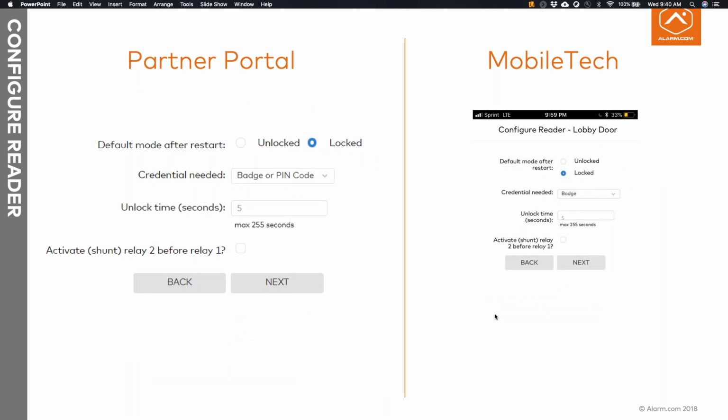The first thing you have here is default mode after restart. So basically that means if this system goes down for any reason, what condition do I want that lock to come back on? So in this one, I've got it checked for locked. The next one is the credential that's needed. We can use a badge only or a pin and badge. So the pin has got the numbers on it, just like an alarm panel, to allow you in. Yep, and it doesn't do both. It's one or the other.